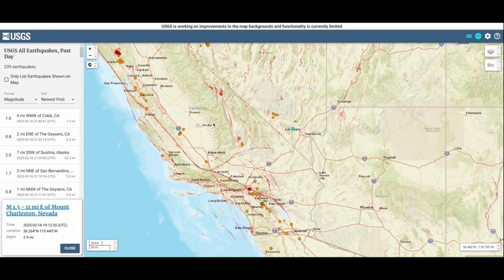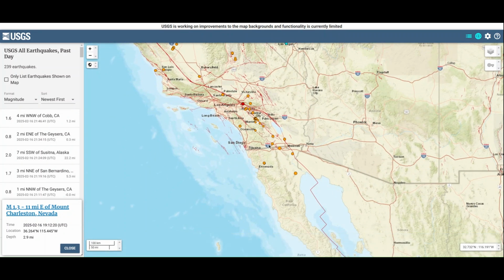And another thing we got down here, starting to get more activity on the Elsinore fault zone. 1.1 and a 2.0 and a 0.9 around Lake Henshaw. I just wonder if this quake came through Las Vegas and down into the Elsinore, or it come off to San Andreas. That's what I'm trying to figure out now.